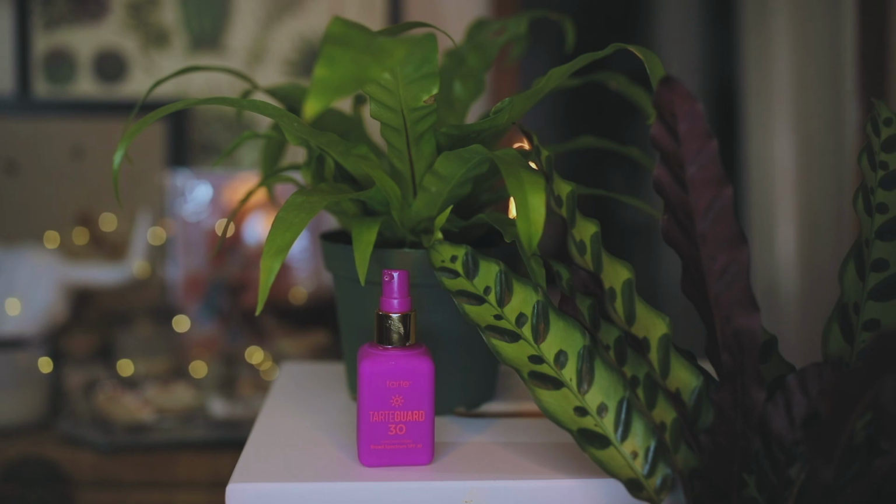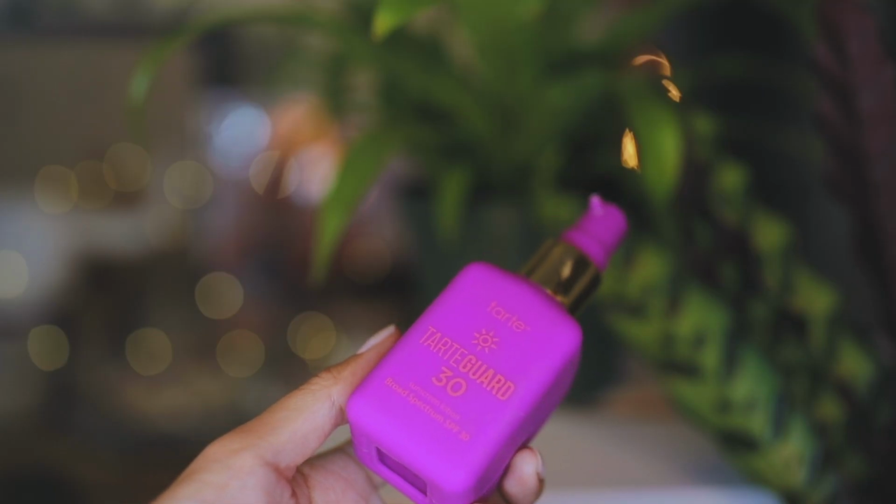This one is from Tarte. It's called the Tarte Guard SPF 30. I think the only thing I didn't like about this one was the scent. It just really smells like sunscreen. The formula is really thin, so it doesn't feel oily or greasy. And like I said, it doesn't leave the white cast, so I would wear this again, definitely.